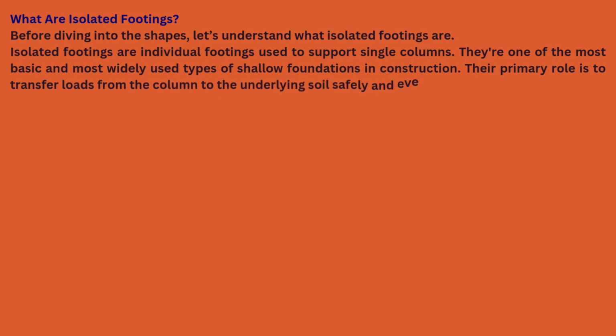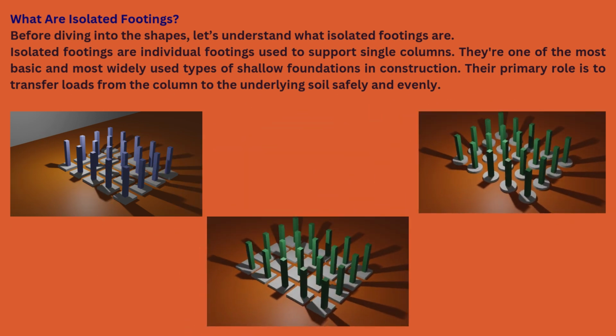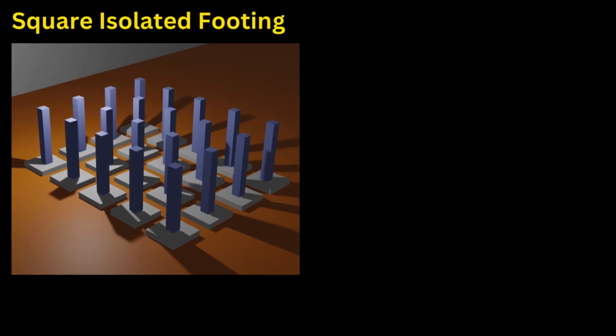Now, depending on the shape and load conditions, isolated footings can be square, rectangular, or circular, each with specific applications and advantages. Square isolated footing. A square footing is, as the name suggests, a square slab of concrete placed under a column.